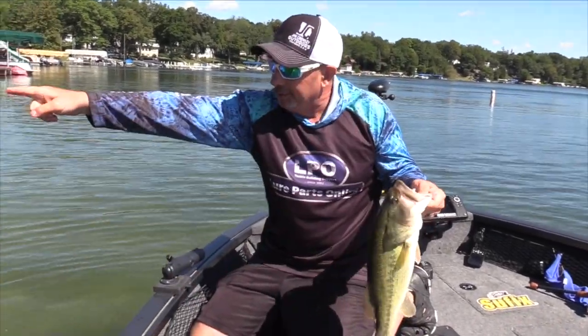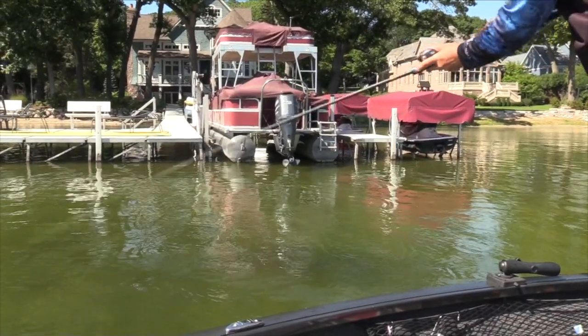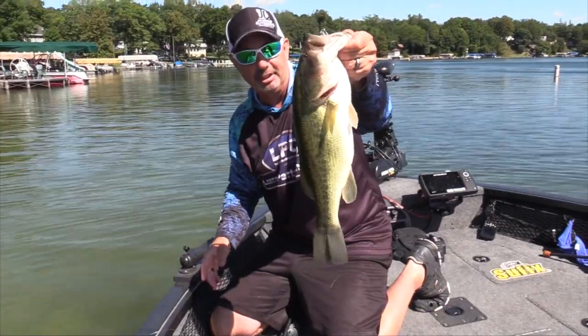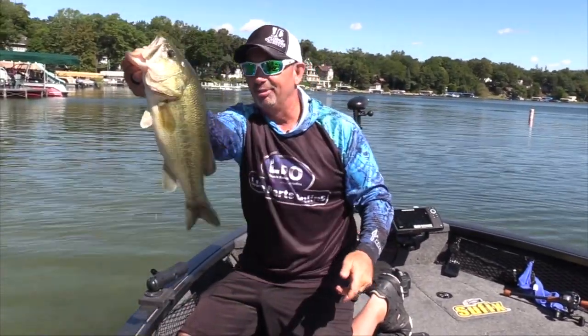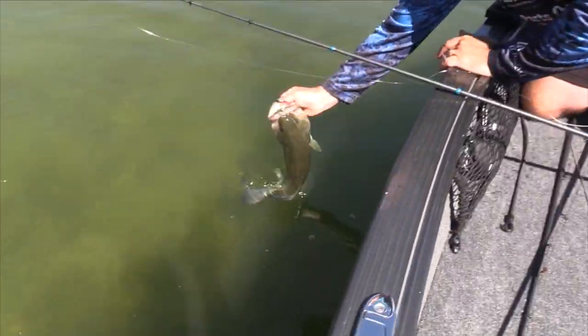Check out that boat dock right there. There's that pontoon. I skipped that underneath there. I worked it on that ledge, saw it pop over the ledge, and he came underneath there. Would not have got that fish if I didn't skip. That is a beautiful fish. Now it's coming together. Look at that beautiful fish.